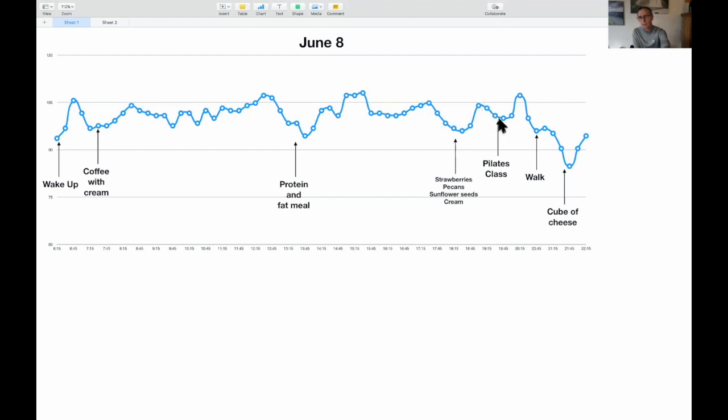I taught a Pilates class. During the hour of the Pilates class, my blood sugar did something interesting. It went up a little bit. Actually, the highest, no, not quite, but certainly on a par with being the highest of the day. But by the end of the class, it dropped, and I did a reading at the beginning and a reading at the end.